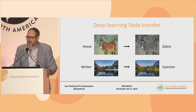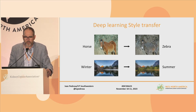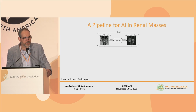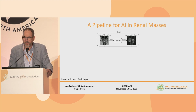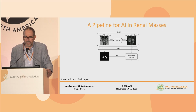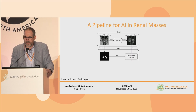So we've been using an approach called deep learning with style transfer, which is the algorithm that's used to create zebras from a horse image or a summer image from a winter image. And the concept here is that we're going to annotate only one set of images, the T2-weighted images. And we create synthetic MRI images from those T2-weighted images that simulate the post-contrast images. Now, because those synthetic post-contrast images are perfectly aligned, we can actually use the masks that we created for T2 and train a mask CNN to segment the kidney on those synthetic images.